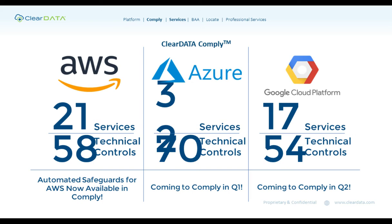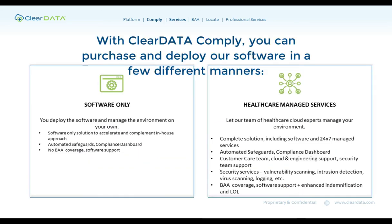The Comply platform, as I said, is available for Azure, AWS, and Google. And apologies for the formatting, but I wanted to show that we have dozens of services across all three clouds covered. These are services that have automated technical controls. So for example, in the Amazon world, we have 21 services covered and 58 technical controls covering those 21 services. That's 58 technical controls mapped back to specific healthcare regulations across multiple standards that ensure the ongoing compliance in that cloud.